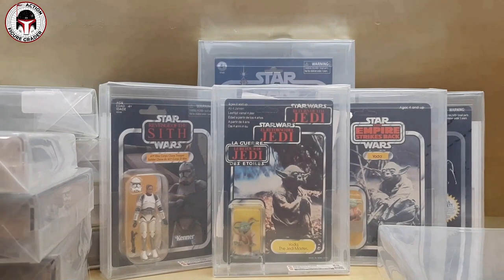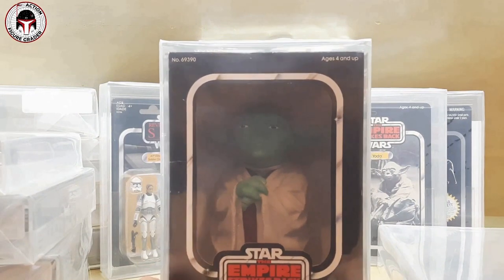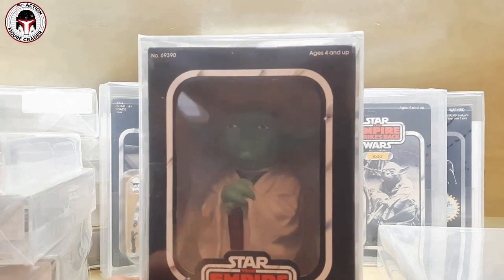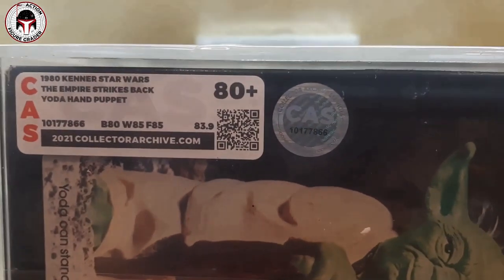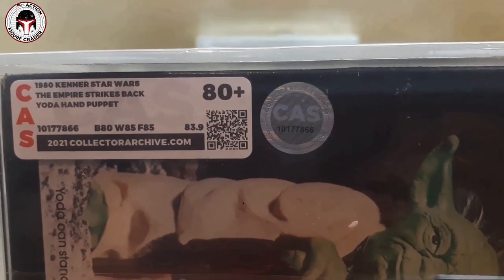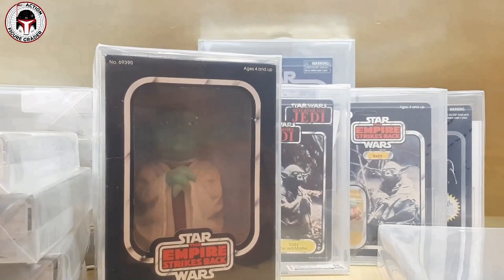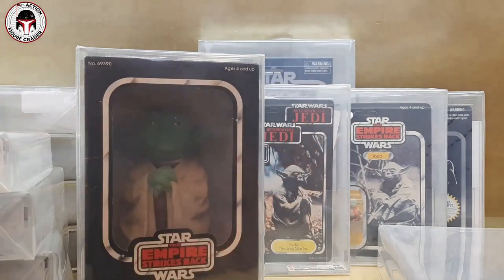I mean, look how great they look together. And then the other Yoda item is this one. This is the Yoda hand puppet, still mint in sealed box. And I found this on eBay. It was ridiculously cheap. From Canada, I think I got it for $135 shipped, still mint in sealed box. And it came back with an 80 plus. Let's see if we can get a better zoom here. 1980 Kenner Star Wars Yoda hand puppet, 80 plus. So I added three vintage Yoda items in this unboxing, and I've already got the Sakuda import sticker Yoda, and now I've got the Palitoy and then the 32 back.